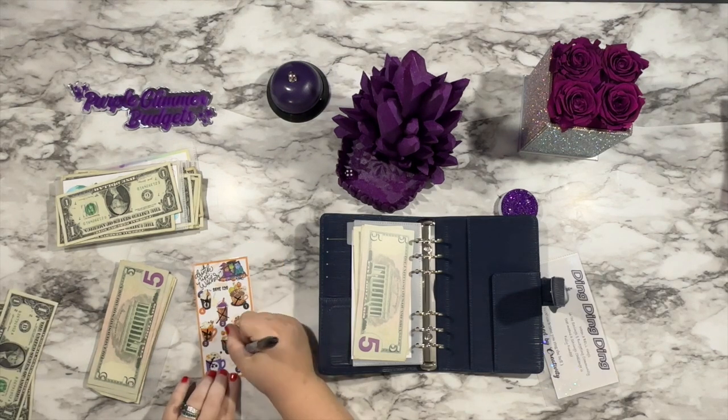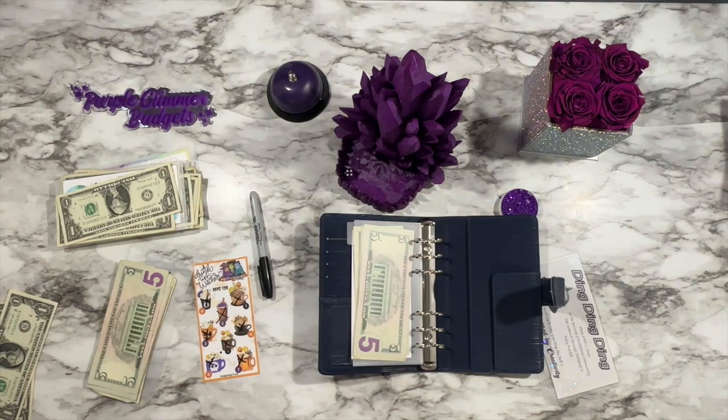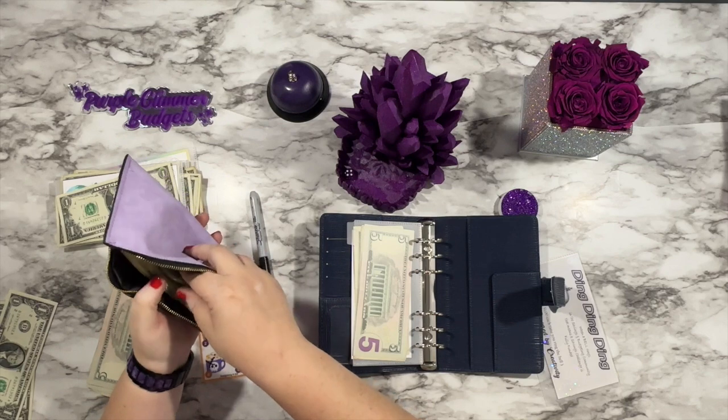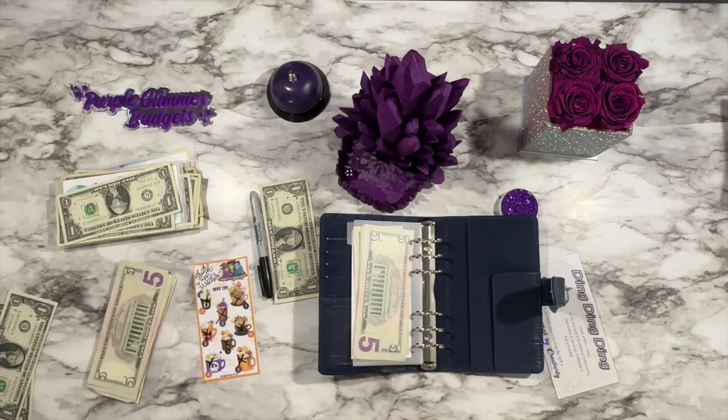So it looks like we've completed this. So let's ding the bell. And then I need to find some cash. So here's this pouch. I got this pouch from Izzy Budgets. I had my eye on it, so I snagged it from her. I think she was doing a sale. I'm not sure. I might have paid full price.